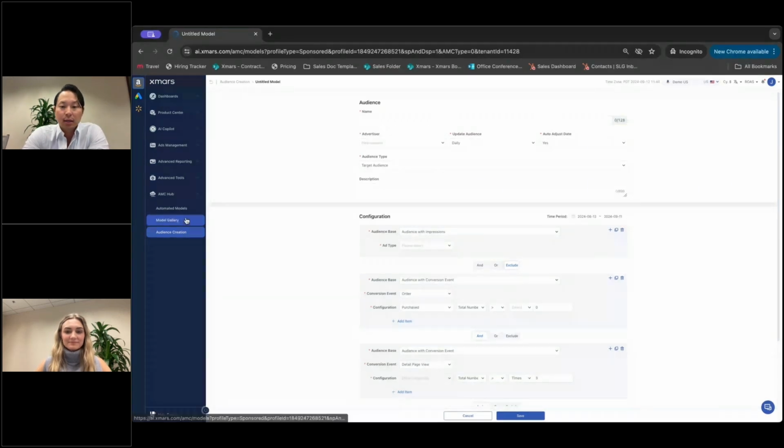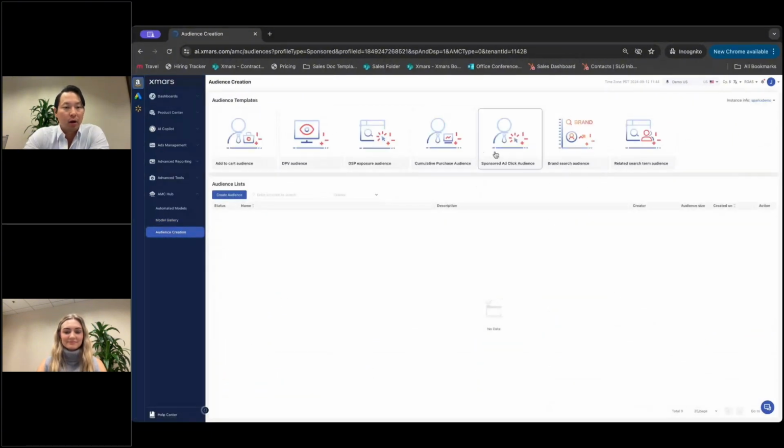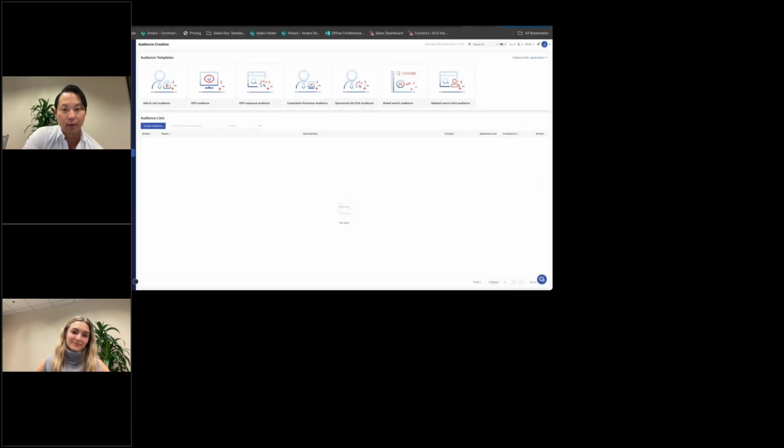So that's an overview of our AMC hub from a model perspective, as well as an audience creation perspective of being able to build out these audiences, being able to build out and leverage these reporting and analytics and these models to be able to feed into the campaigns that every single person here is leveraging and generating on their own. So I'm gonna go back here and continue to go back and forth.